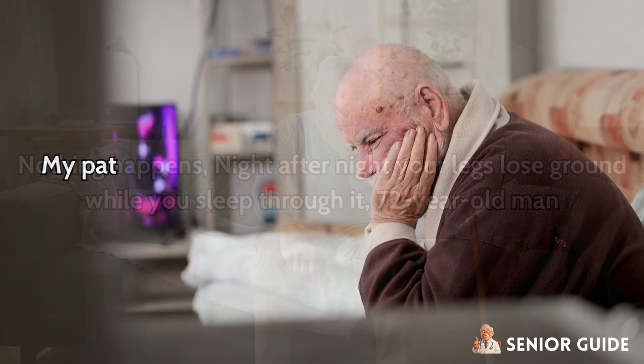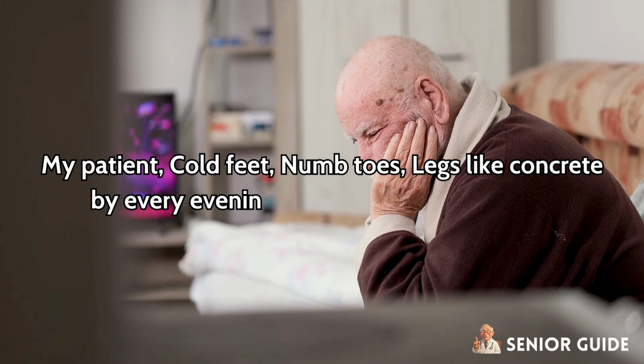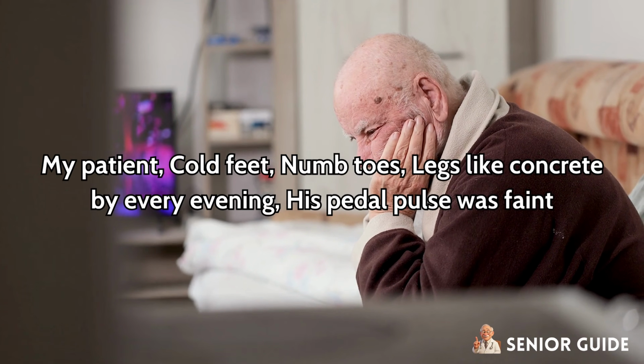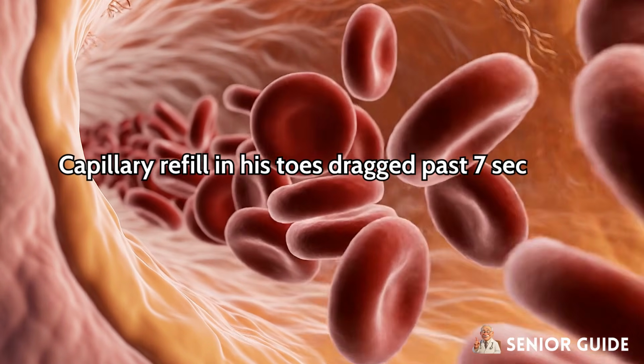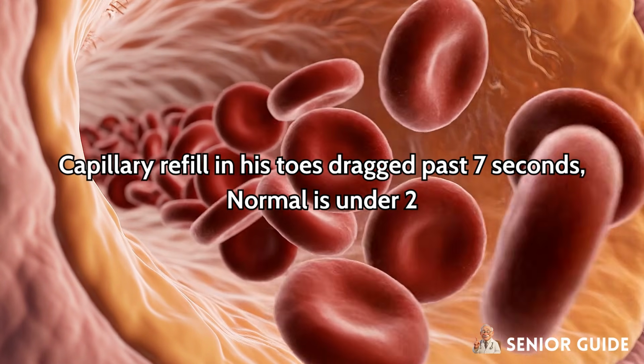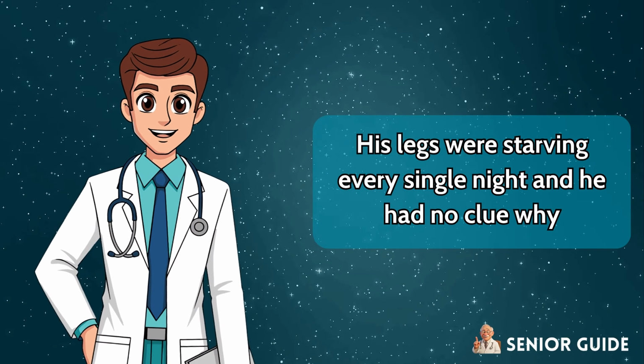72-year-old man. My patient. Cold feet, numb toes, legs like concrete by every evening. His pedal pulse was faint. Capillary refill in his toes dragged past 7 seconds. Normal is under 2. His legs were starving every single night, and he had no clue why.